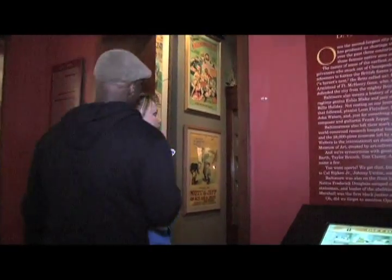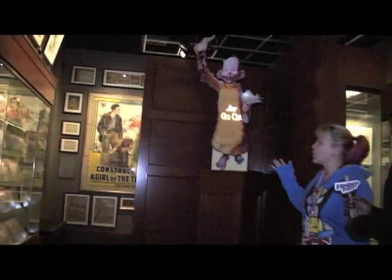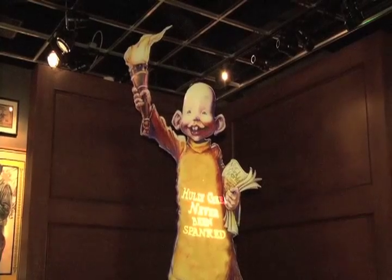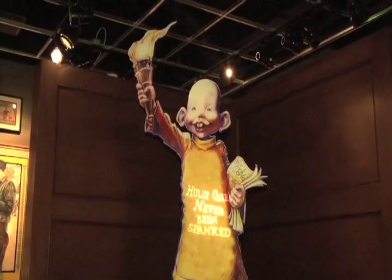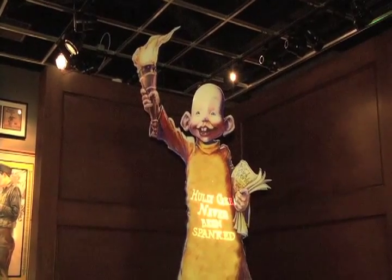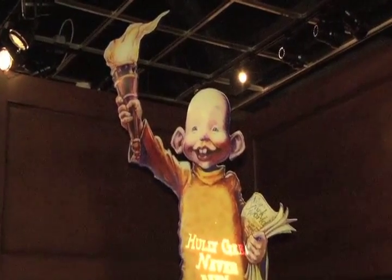Actually, it connects right to our extra room though. Okay. And this is a really unique room because over here, actually if we turn this way, we have some really classic characters, like the Yellow Kid. Yellow Kid, a lot of people think was an Asian stereotype, but he was actually a little Irish kid supposed to be represented, but completely the opposite of normally the cartoons that you would want to see your kids watching, because this is where they believe the term yellow journalism came from.